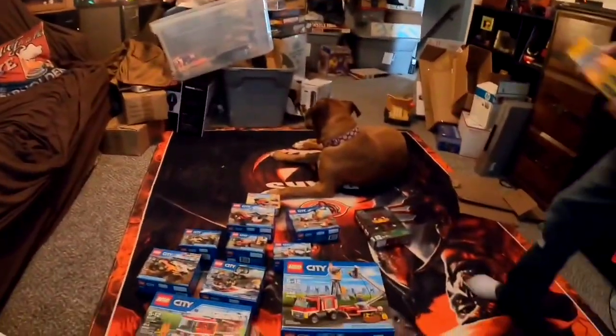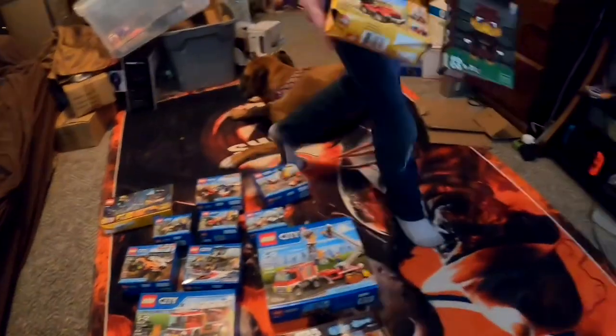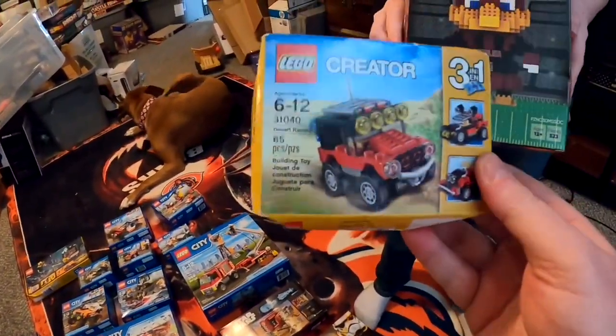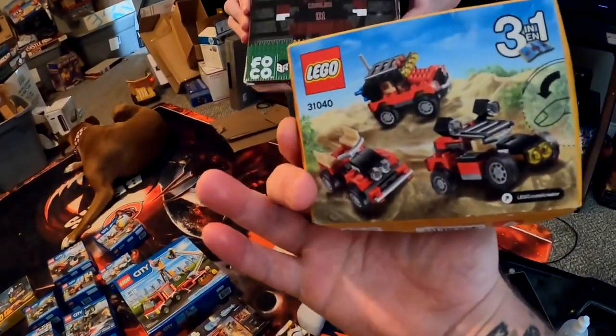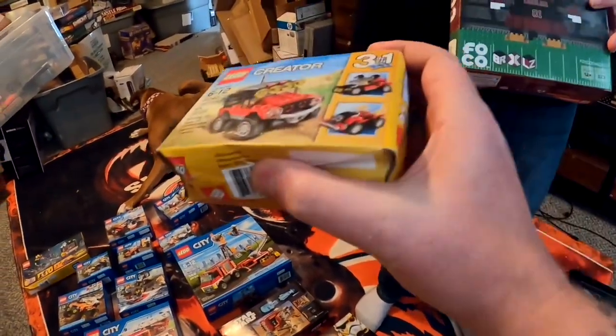All right, and then we got a bunch of little ones. This little Jeep right here is actually some decent money for such a small thing. It's one of the 3-in-1s, so you can make any of these three types of vehicles. But it's good money. Box is a little beat up, but it is still new.